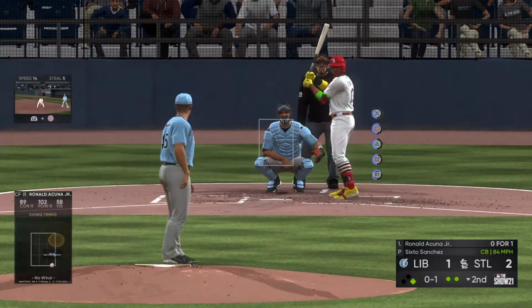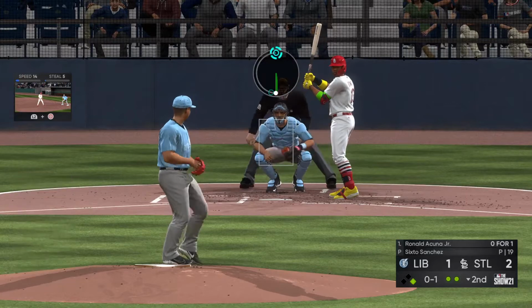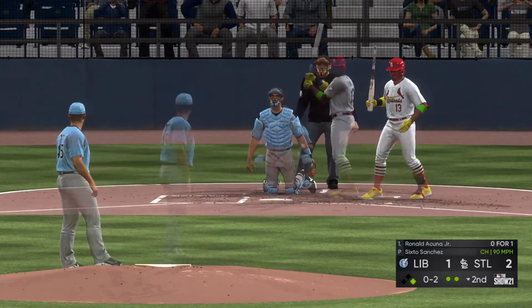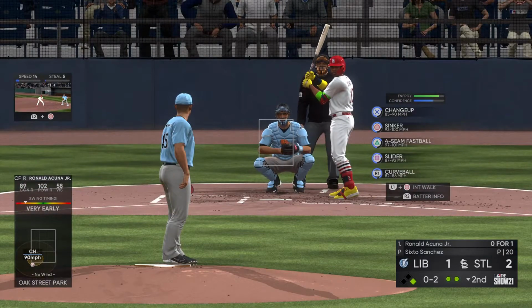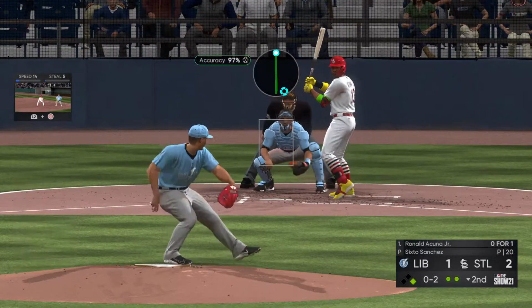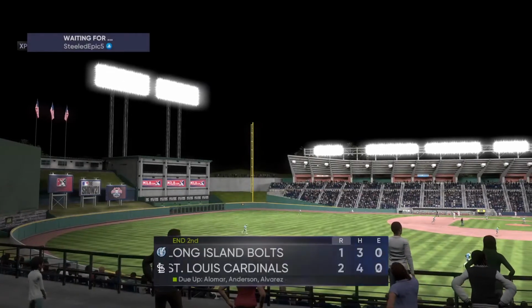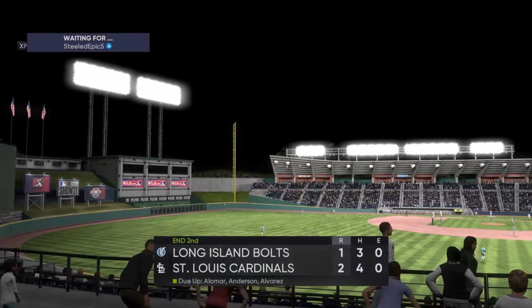Ronald Acuna will stand in for a second time here as he swings and misses there. It's 0-1. Hey, that's a huge set-the-tone pitch right there. To a great hitter, you do not want to fall behind 1-0 and have him sitting all over a fastball. A swing and a miss. That retires the side, and that will do it.